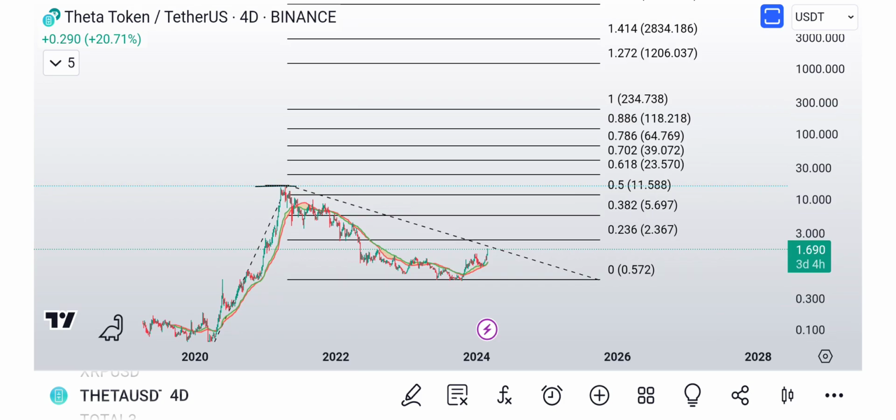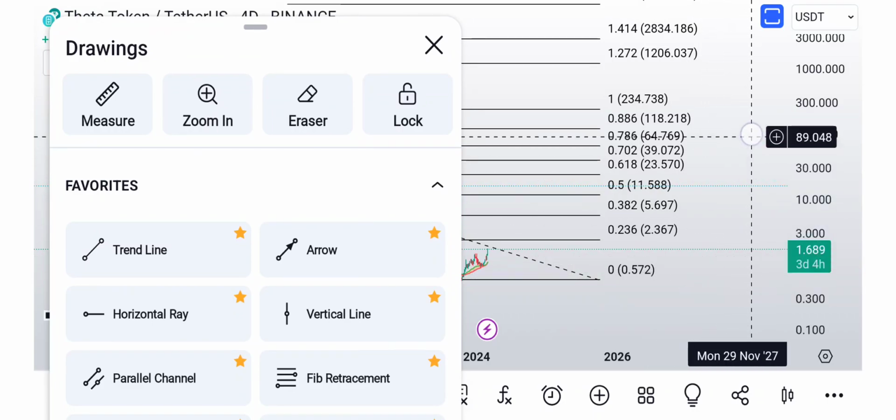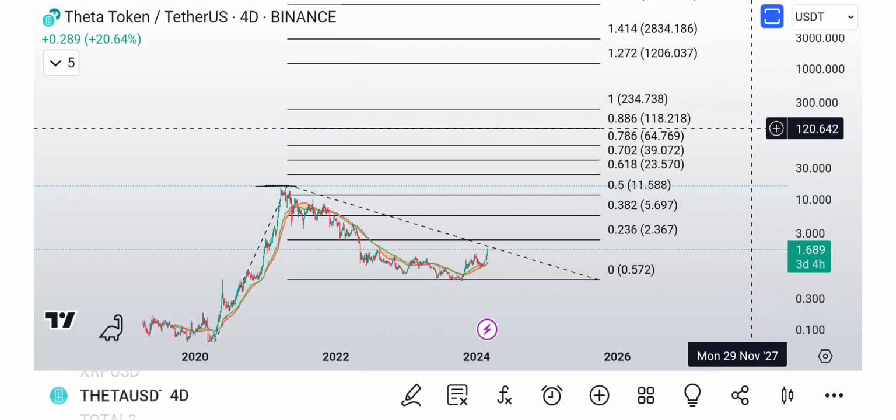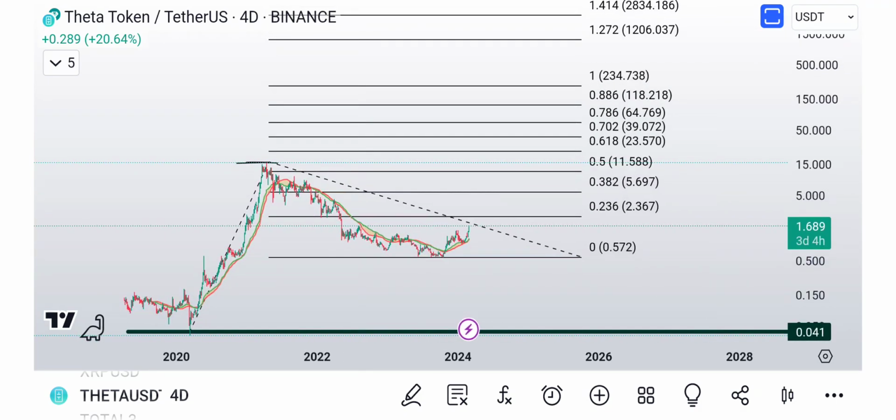So let's be conservative. Let's shoot for a reasonable target. And if it exceeds it, then it's always better to be pleasantly surprised than have your expectations be like, yeah, it has to hit $100. If it doesn't, then it's a s-coin, right? Whatever. So let's talk about how it can get there.